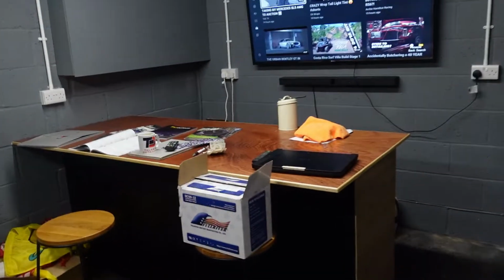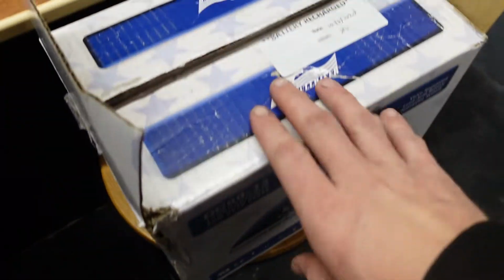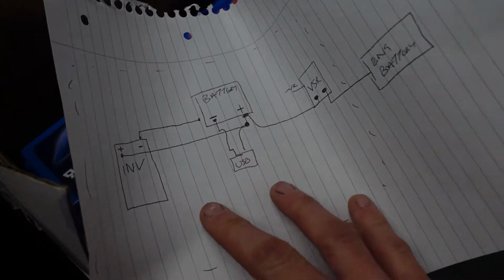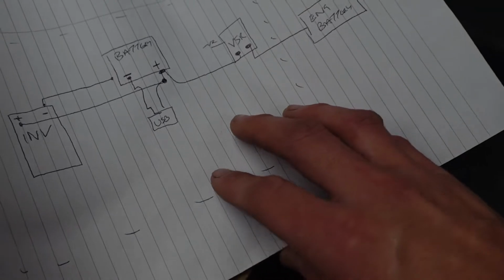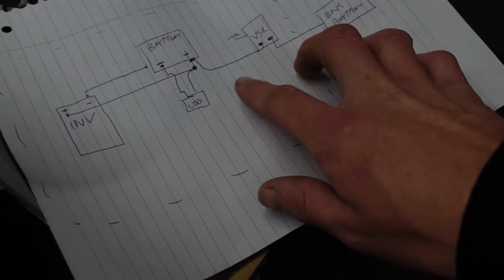I've come in, had a cup of tea and a bit of a chill out in the man cave, and now I'm just having a bit of a sort out. As you can see here, I've got all my kit for my battery to start doing the camper van build. I've got the battery, the inverter, the USB stuff and all of that. I just need to get the cable diagram to work out where exactly everything's going, so I can see how much cable I need.